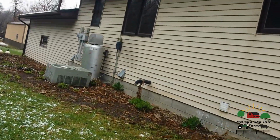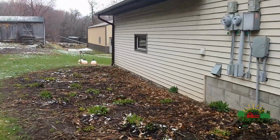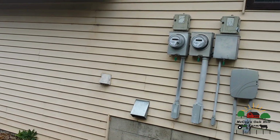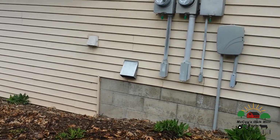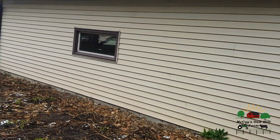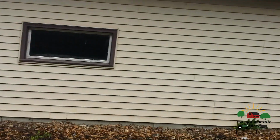Anyways, back here I have some Russian comfrey, also known as bone knit. I have to do some landscaping back here right about in that area. But this started out with one plant. If you let it flower and go to seed, it can spread even more. So it's a good healing herb.